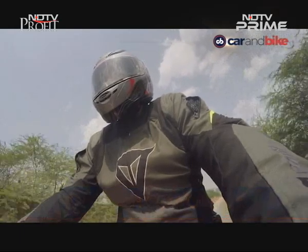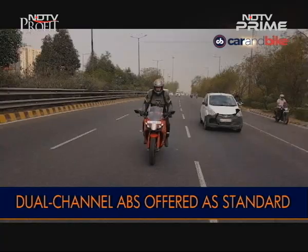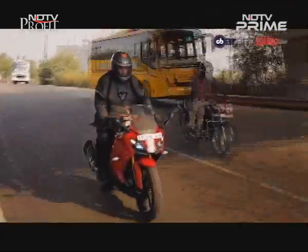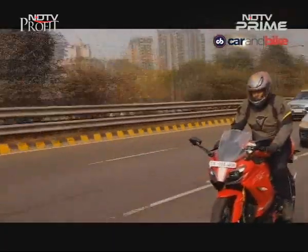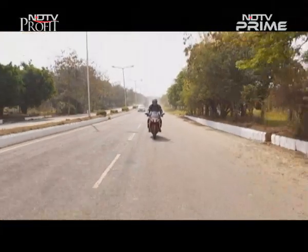And then there's the dual channel ABS offered as standard fitment, so full marks there. The TVS Apache RR310 has raised the bar for design, fit and finish and features for an entry-level made in India sport bike, and we can say with conviction that it has set a new benchmark in terms of design and quality.